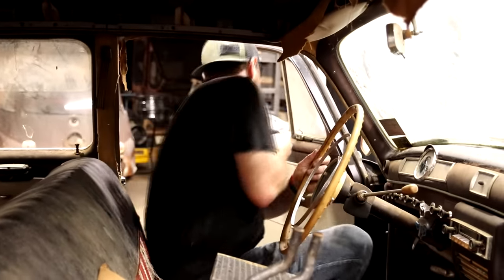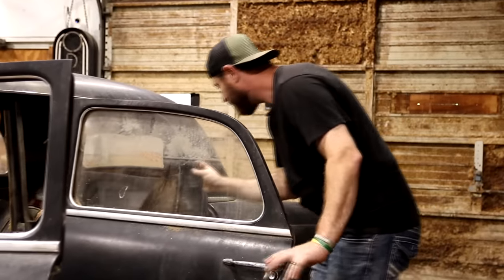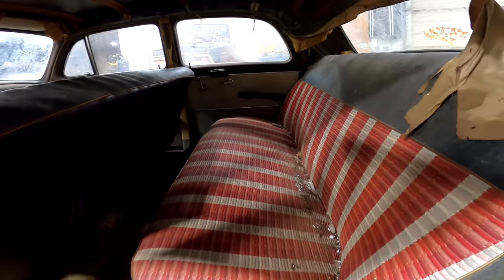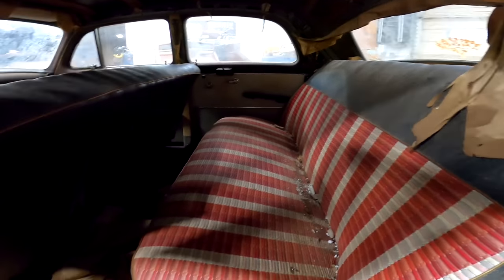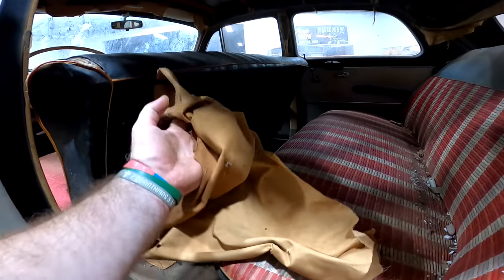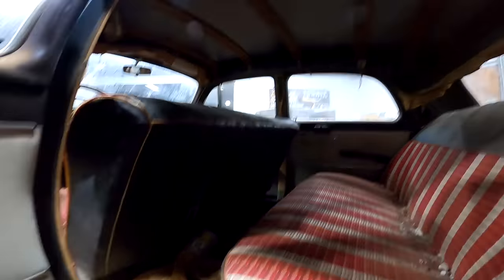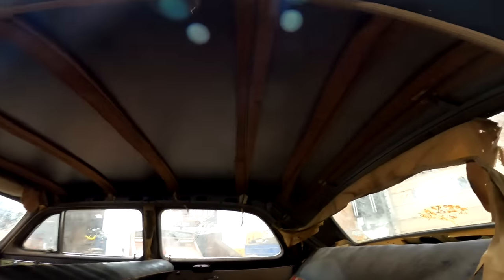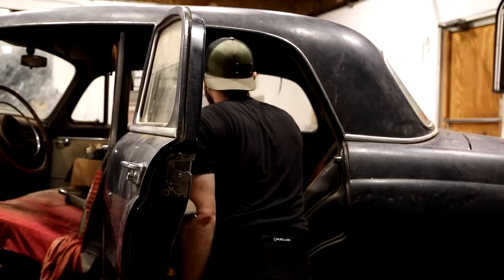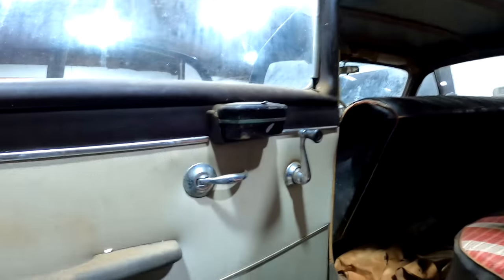Back here in the back, I believe the rear seat is in a lot better shape than the front seat. Definitely be able to clean this up. Can't really tell. Oh, there's probably our old headliner. Yeah, there's what's left of the old headliner, which is not gonna ever go back in place. But man, the sheet metal on this car is just such good shape.